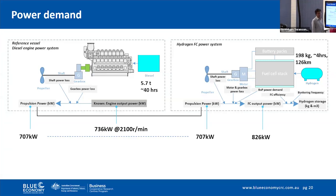The interesting part is that in the original design, the vessel can store 5.7 tons of diesel. It can run the vessel for 40 hours. After evaluating the space available on board the vessel, only 200 kilograms of hydrogen can be stored. It can run only 4 hours, 126 kilometers. So this is an embarrassing number. How to overcome this?